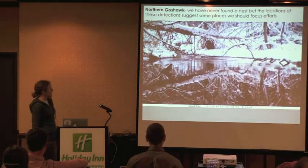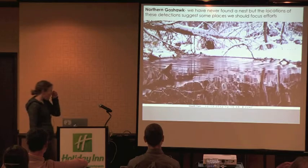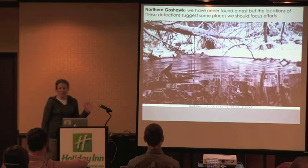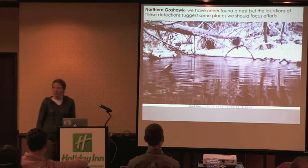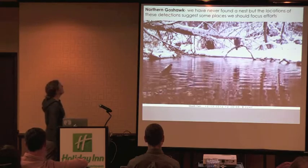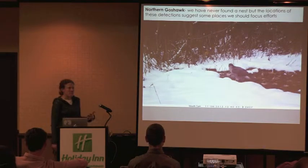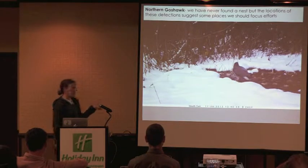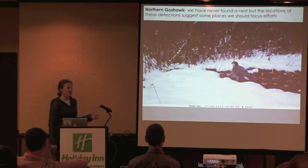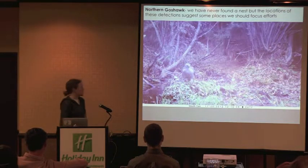All right, this is another, to use Morgan's term, awesome movie. This is a goshawk bathing when it's 24 degrees out. You'll see this pool several times in these movies. It's just a really popular place. It's the trout pool. We get the bathing bears. We've got all sorts of things going on here. We've never found a nest, which is really troubling to me because I've spent a lot of time searching for goshawk nests. But anyway, the frequency of activity of these adult goshawks suggests some places that we should focus some of our searching on.